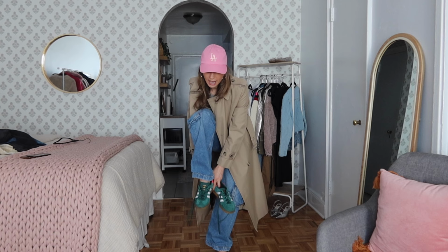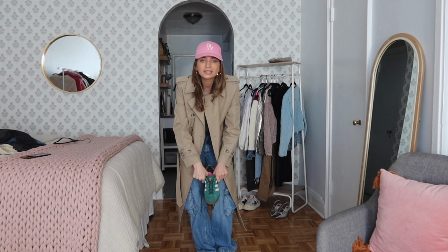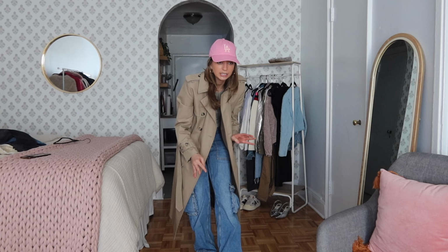I wore them the first day and they were actually very comfortable. I will say the tongue kind of hits the top of my ankle, which is a little annoying, but we will survive because they're so cute, and I'm assuming they're eventually gonna be so comfortable. You know what I'm saying?